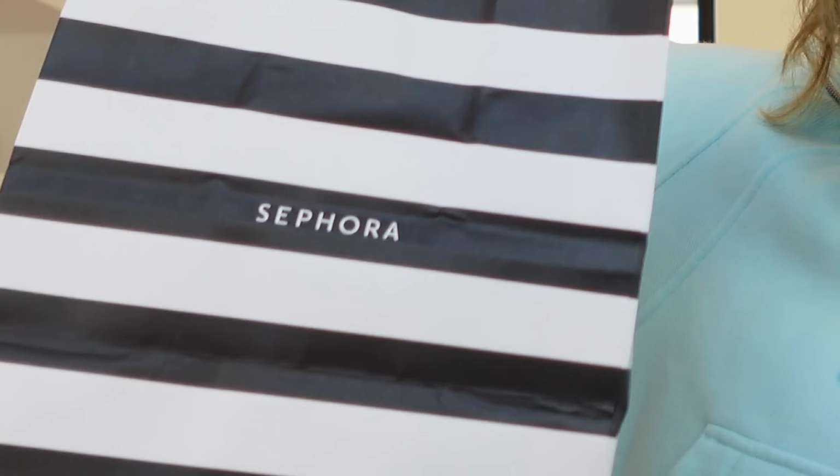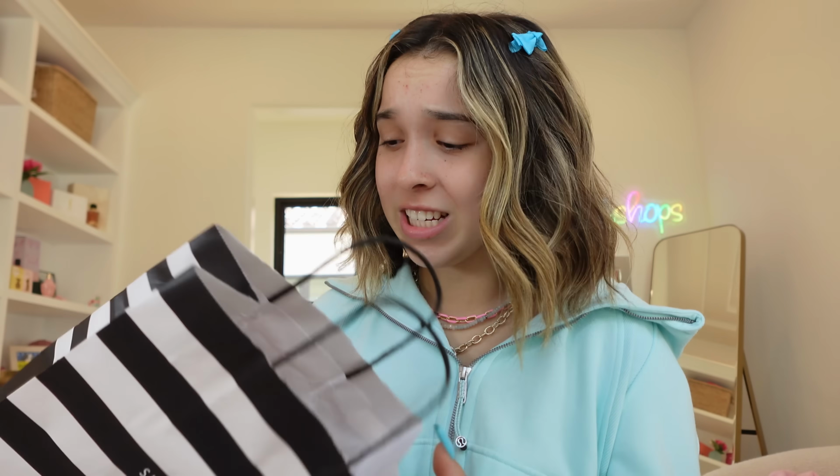Have you guys ever wondered what the worst rated makeup at Sephora is? Well, today I got a full face of all those types of makeup. It was not cheap, but there is some really interesting stuff that I was really surprised was the worst rated makeup. I'm a little bit nervous because I am going to a little tea party thing after this. So I'm like, this has to look good.